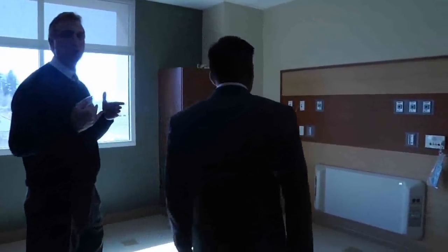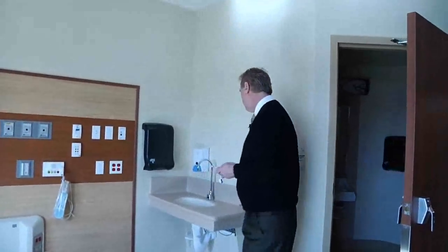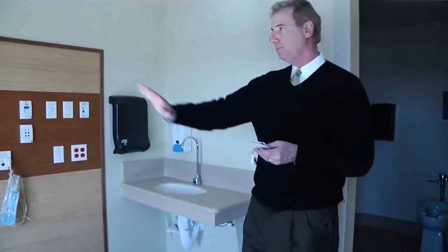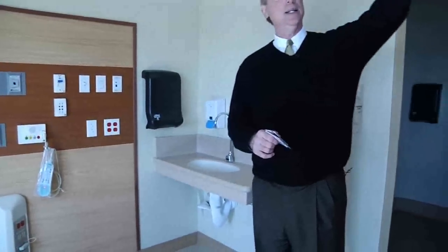Wow. These rooms are essentially the same size as our current patient rooms that have 2 beds in them. These are private rooms. You'll see the same kind of solid core countertop and sink, the head wall with all the gases and all the connectivity off the wall. Flat screen TV. We have the only high definition cable TV capability in all of California.